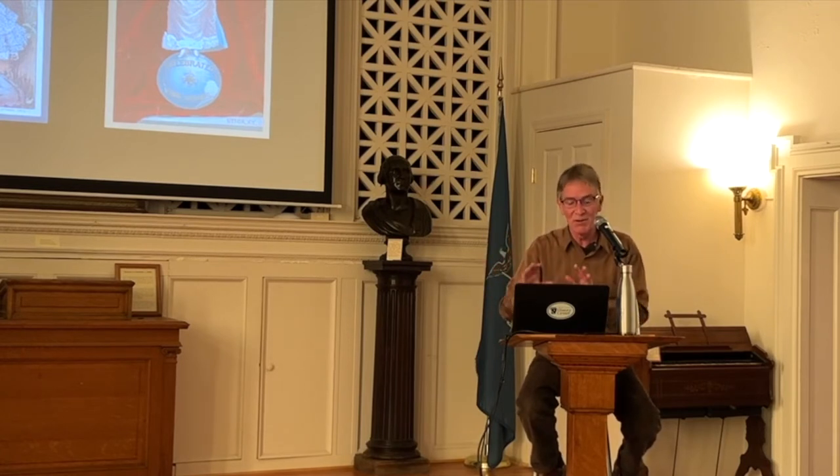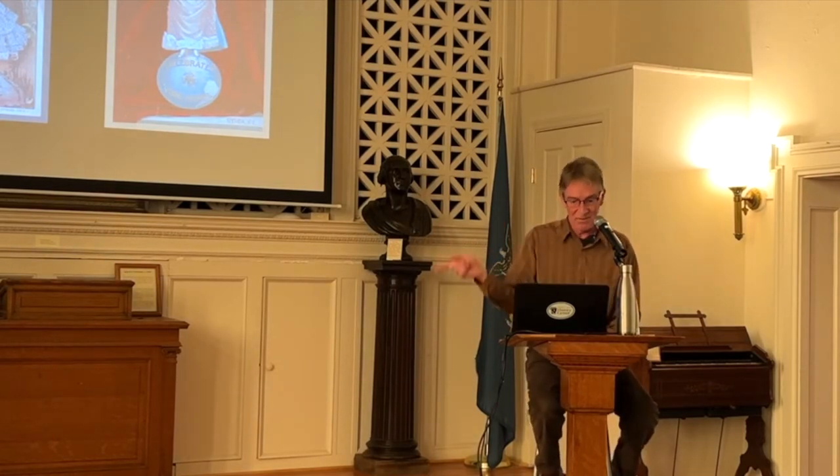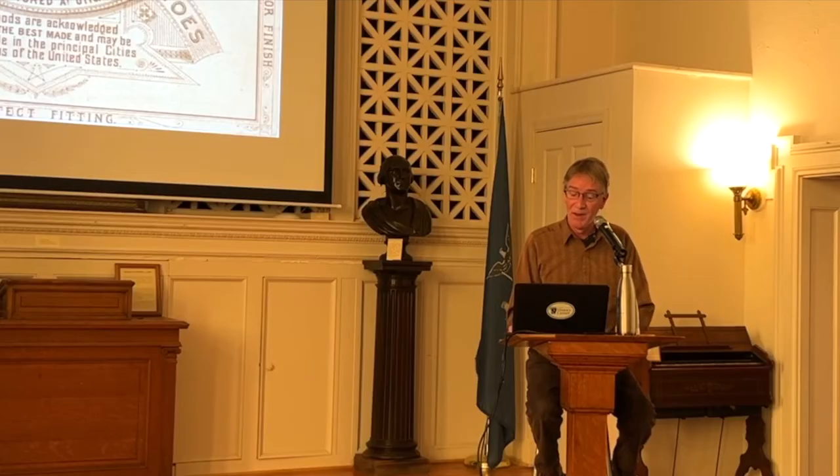And some of them are cute. They don't always show shoes. Sometimes they show just little animals, just something cute that you could take home and remember the shoemakers. Here's the back of it. Reynolds Brothers celebrated fine shoes, latest styles, best materials, superior finish, and perfect fitting. On sale in principal cities and towns across the United States.